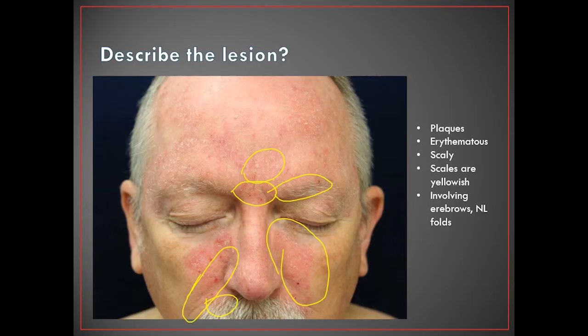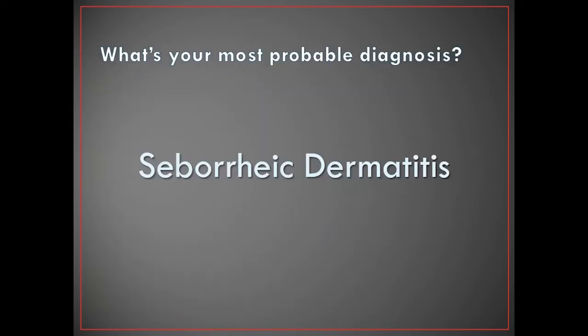There are very few conditions that affect the depth of the nasolabial fold. Today, while discussing other conditions, we will mention many times that the nasolabial folds are spared. However, in this condition, the nasolabial fold is affected and to the depth. This is a case of seborrheic dermatitis.